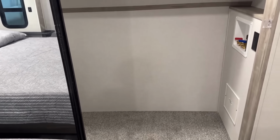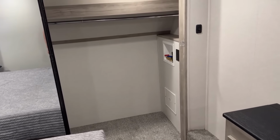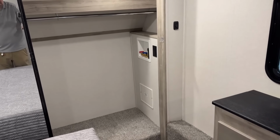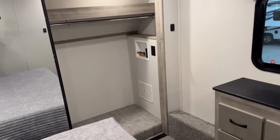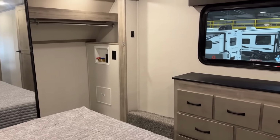You might notice you do have your washer-dryer hookups over here. So if you wanted to, you could throw a combo in there. I don't think you'd put a stackable in, but I think you could put them in side by side, so you could still have separate washer and dryer. It just sort of depends a little bit on exactly what you want to accomplish.